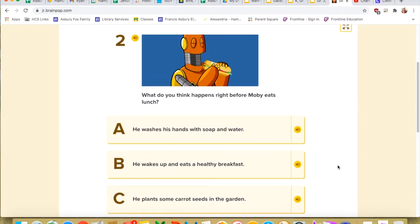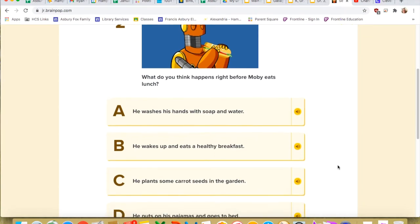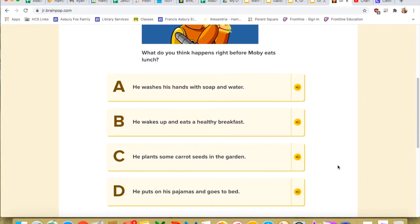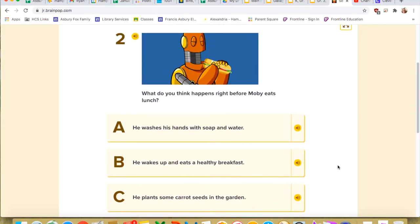What do you think happens right before Moby eats lunch? He washes his hands with soap and water. He wakes up and eats a healthy breakfast. He plants some carrot seeds in the garden, or he puts on his pajamas and goes to bed. So we're talking about sequencing. So what do you think happens right before he eats lunch? What makes the most sense?